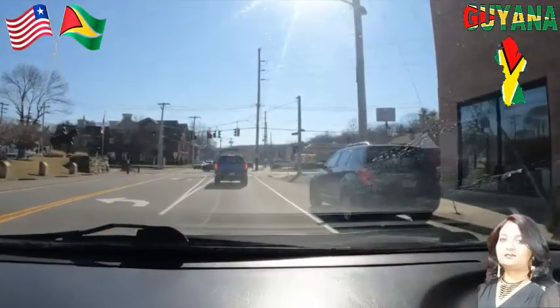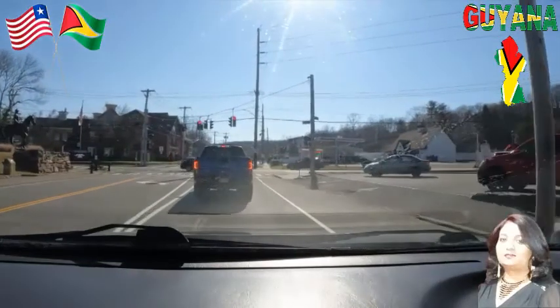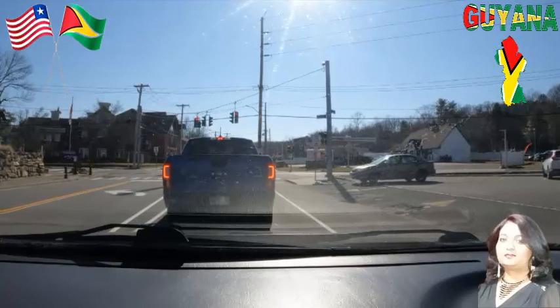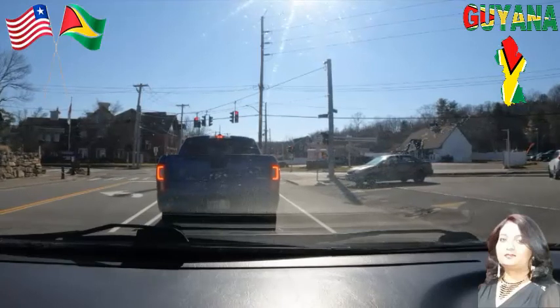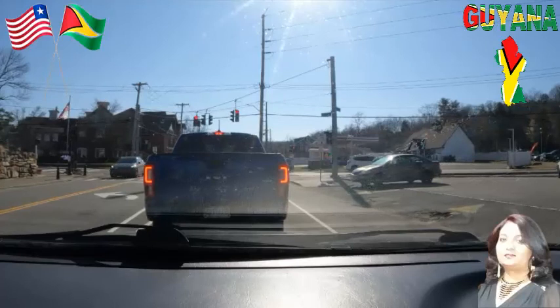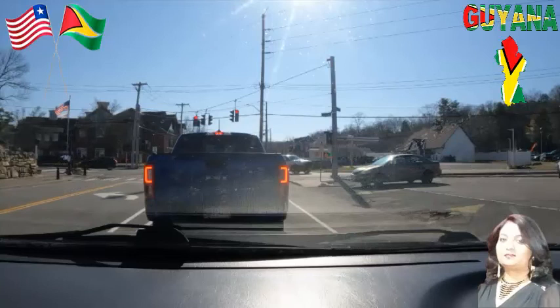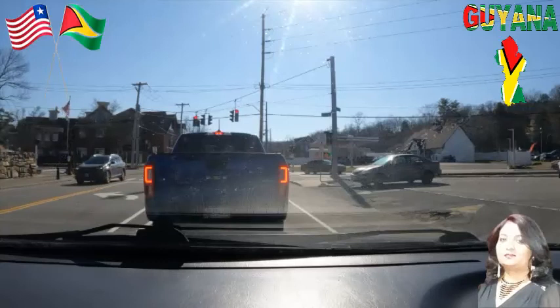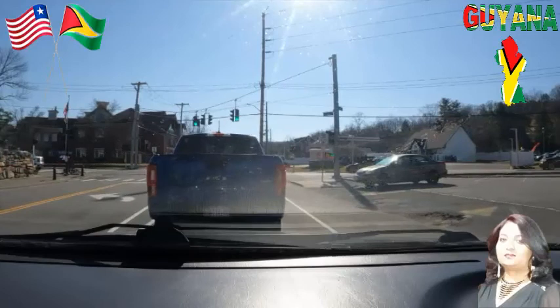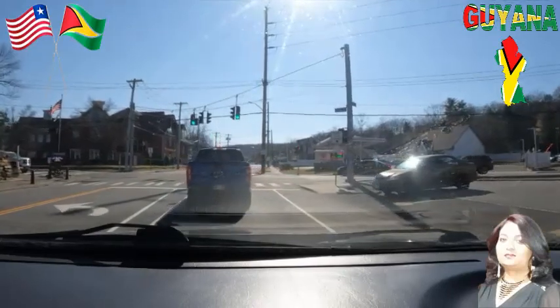Journey with us. We're taking a drive into Oyster Bay. We're just going to view the neighborhood and the area to see what it looks like. This area is called Berry Hill Road, and we're just going to drive through Berry Hill Road to see what it looks like. Down Lexington Avenue.